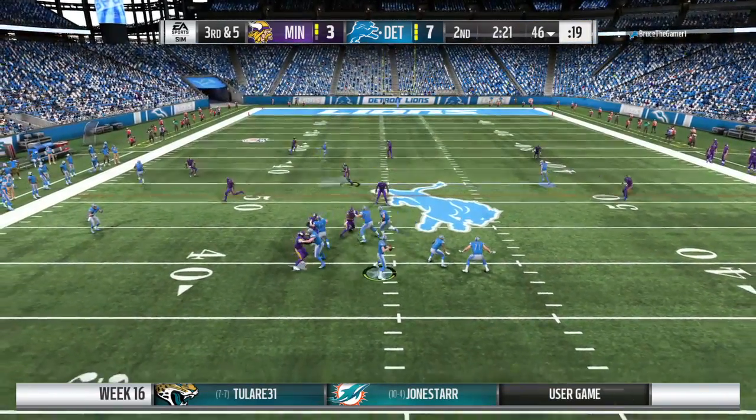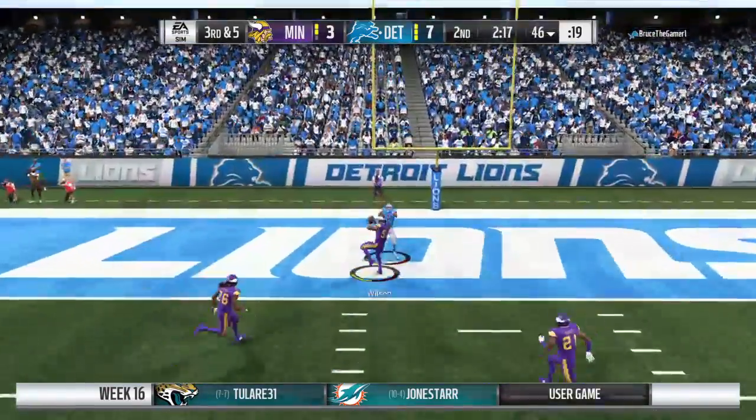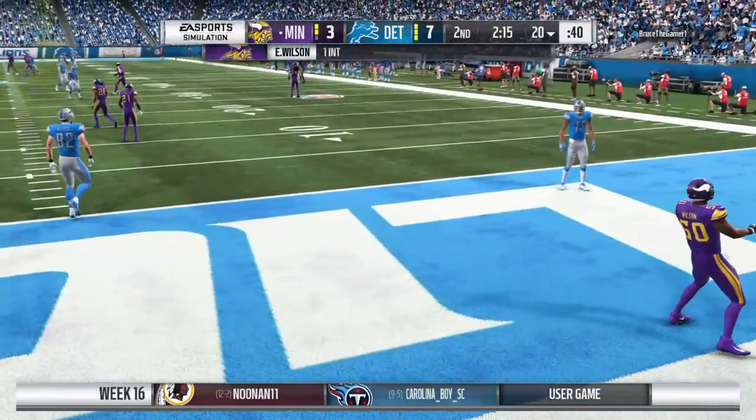From the gun on third down, Stafford. He's going to let one fly for Tate. And oh, it'll be intercepted. A great read, and it's picked off.